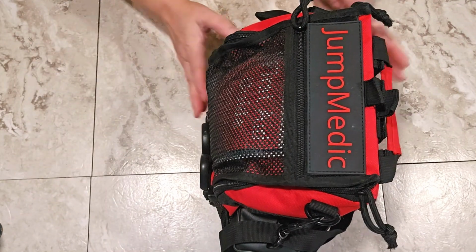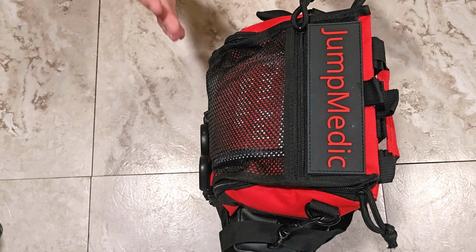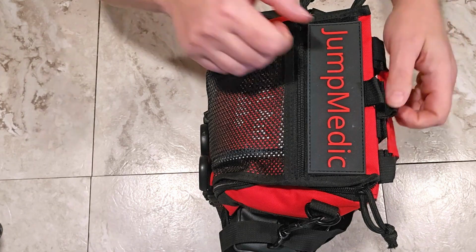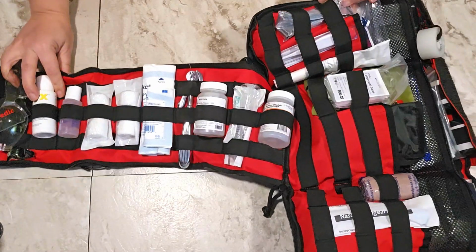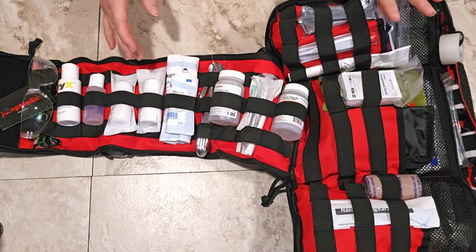So now to get into the meat of the bag, what's inside. One thing I do love about this bag is that it's extremely well organized and extremely easy access. So if you are in a rush, which you might be in an extreme trauma situation, you can just grab it here and pull it right open, and it's going to be all laid out for you exactly how you need to see everything. Of course, if you're not in a hurry, you can be a little bit nicer with the zippers and all that.